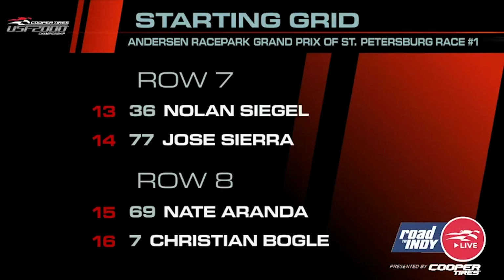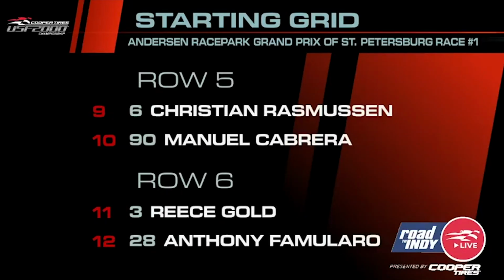Let's go to row number 8, Christian Bogle starting out on the outside, the J. Howard Motorsports Development number 7, rookie driver in the series. And for Team E, J Motorsports, Nate Aranda, another rookie in the number 69, starting 15th. Moving to row number 7 on the outside, second-year driver, racing for Legacy Autosport, the number 77 out of Mexico. It's Jose Sierra. He'll start 14th alongside a rookie from the West Coast, Nolan Siegel for Newman Walks Racing in the number 36.